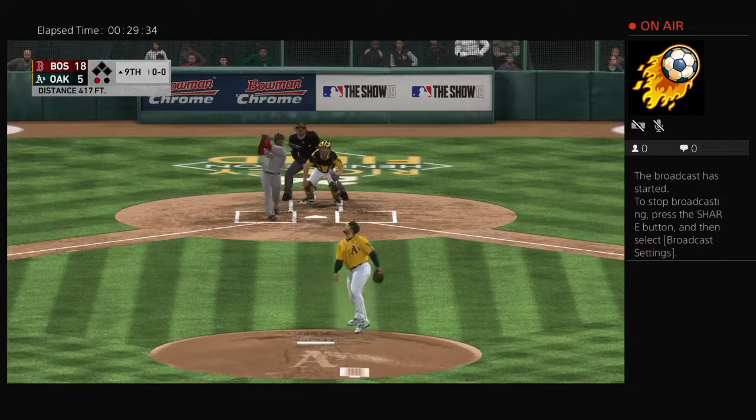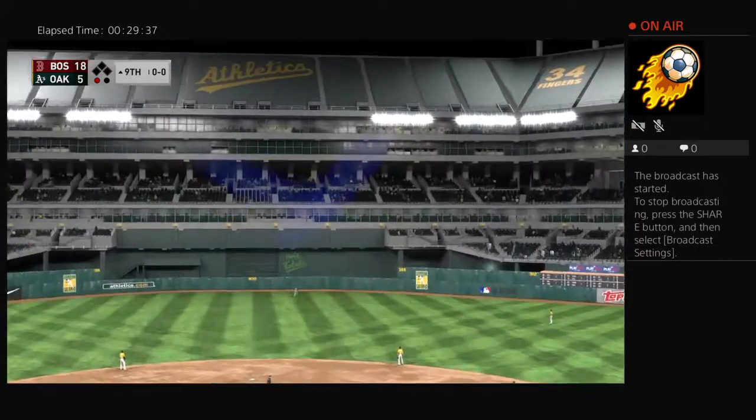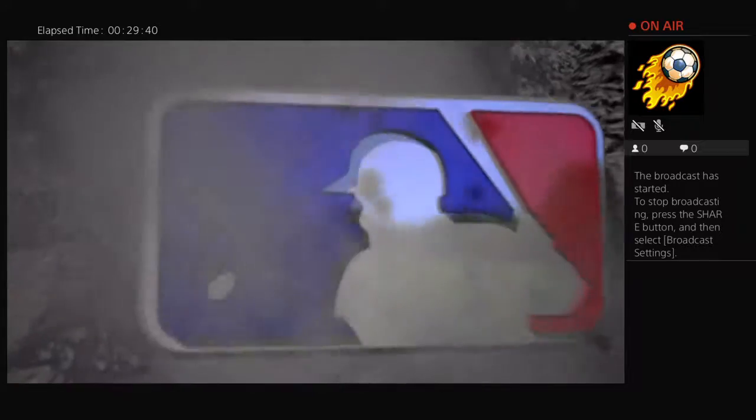Two-run shot to straightaway center. His 2nd home run of the game as the blowout continues.